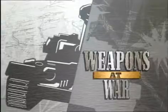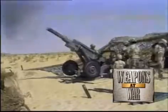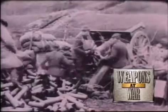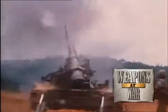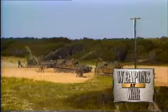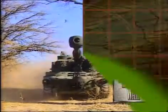Next on Weapons at War. These guns are unmatched in sheer destructive power, ready 24 hours a day to unleash their fury. From the quick-firing French 75 of World War I to the amazing computerized howitzers of today. From the jungles of Vietnam to the scorched sands of Iraq, providing the firepower that is essential to any advance. The guns of the artillery, next on Weapons at War.